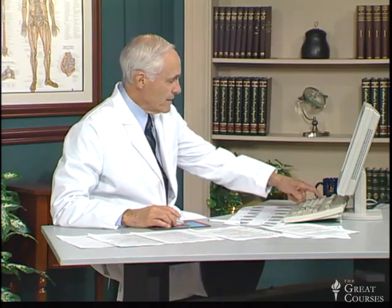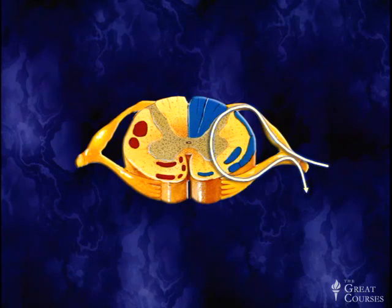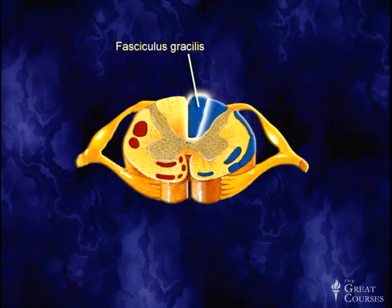Now, we're also going to see a number of tracts in this next slide. This shows the same thing from a little further along. Now, here was our motor entrance and exit, but the ascending and descending fibers, the dendrites and axons, travel out in what are called tracts. And these tracts have long names. They're just named after their shape. This is gracilis, fasciculus gracilis, which just means slim.